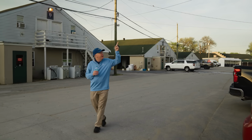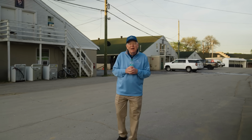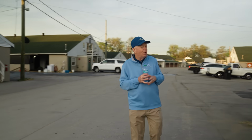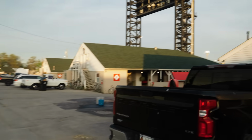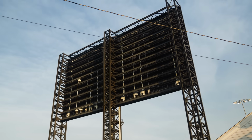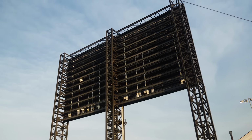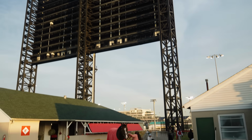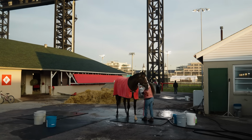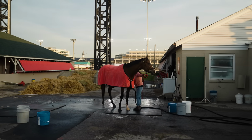And folks, you'll see right up there the big board at Churchill Downs, the back of the big board. No matter where you're sitting on Derby Day, the majority of us are going to be watching the race up on the big board. I think it was 2013, I believe, is when that was first installed. But folks, we're going to make our way up to the track because horses are going to be coming out here in just a minute.